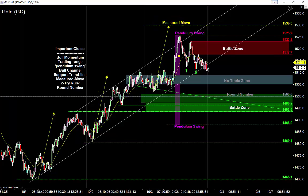What else do we know? We also know the buyers here went up. They tried once, they tried twice, and we are looking now for a potential crown reversal pattern up inside that battle zone. A very, very big clue. You're wondering what a potential reversal looks like. We're seeing something similar to that pattern right now here on the gold.